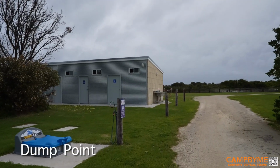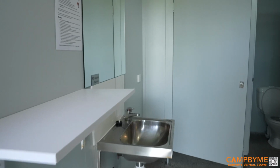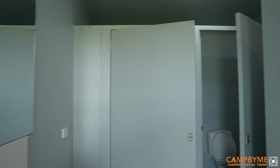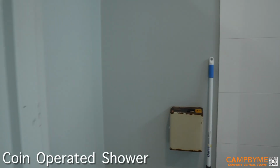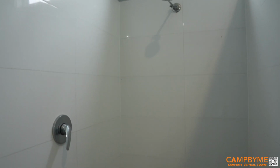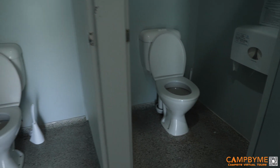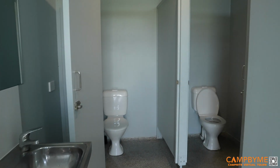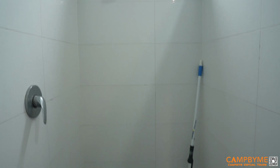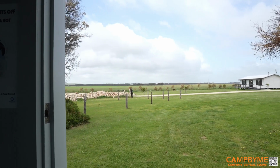As we head on over to this other section, there's a dump point right at the front here, right next to the toilet and the shower block. Very clean, straightforward, toilets, showers, ready to go. Just as a reminder, the showers are coin operated. If you want a hot shower, you'll have to put some coins in. But flushing the toilets are free. That's the toilet and the shower block.